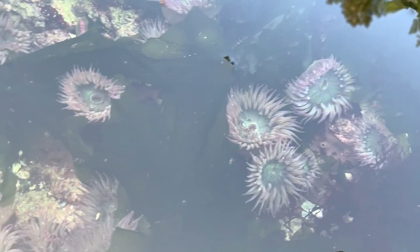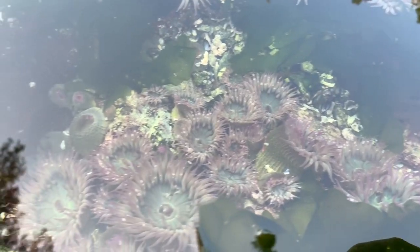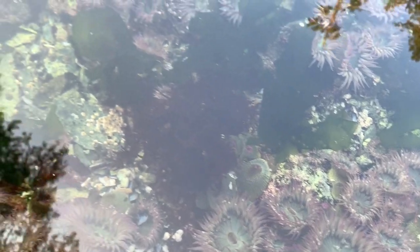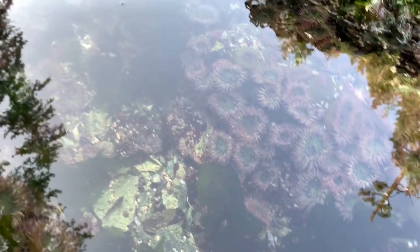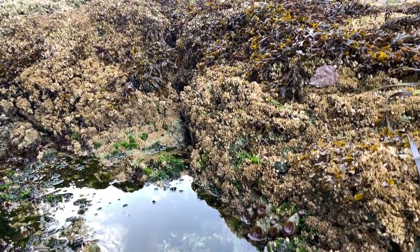These are giant green sea anemones. They belong to the same family as jellyfish, coral, and sea pens. While they do move in slow motion, they are in fact carnivores and are considered predators, devouring small animals that get within reach of their tentacles.